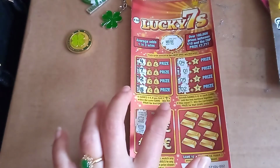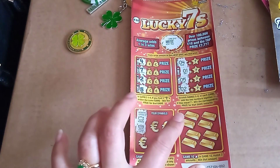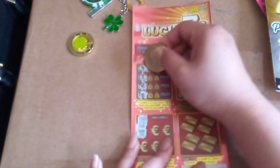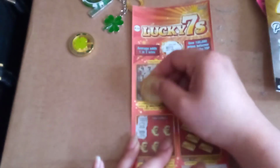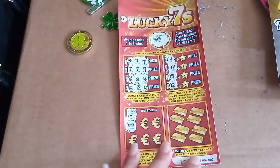Okay, in here, and game... If we can find 3-7 within the same game, win that prize for the game. Okay, let's go for the game one. 7. No, this one. Can we have another 7? No. We need to get 3-7. So, none in that. So unlucky.